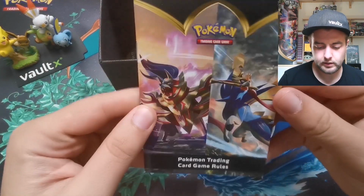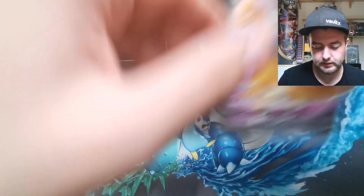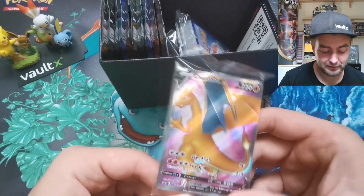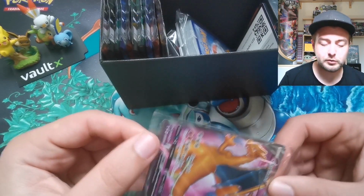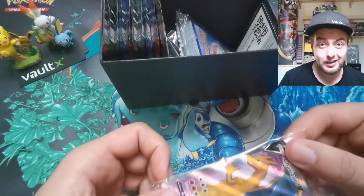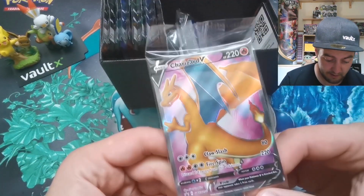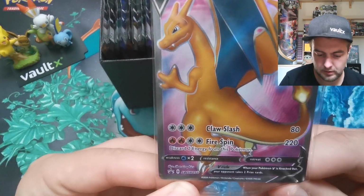Alright, we've got the little trading card game rules inside there. And there he is, Charizard. Now a lot of these have had crimping errors where the card's fallen down to the bottom of the pack, gone into where the heat sealer goes across, and loads of the cards have been heat crimped across the bottom and miscut by the blade as well. So I'm very thankful that this hasn't happened to mine.